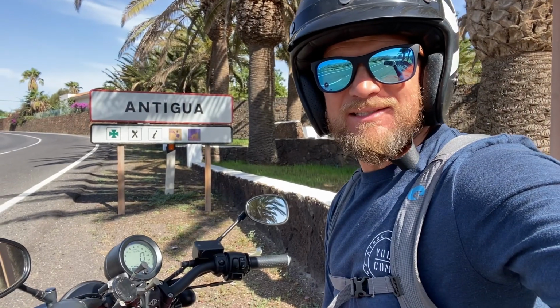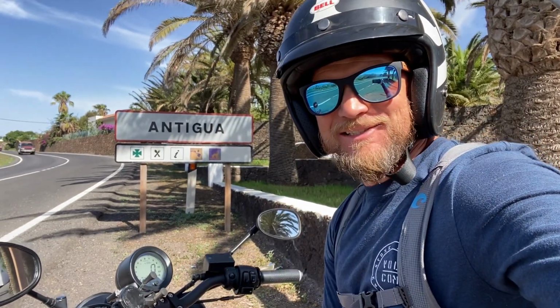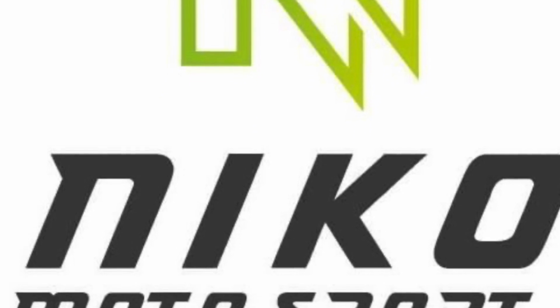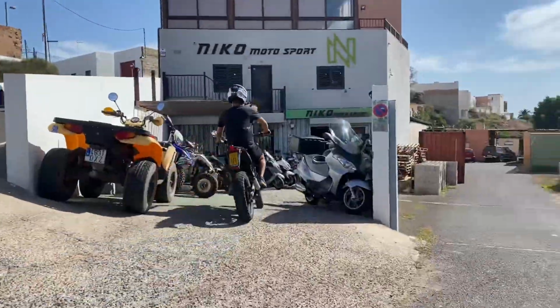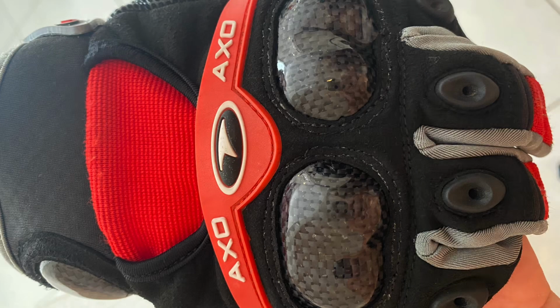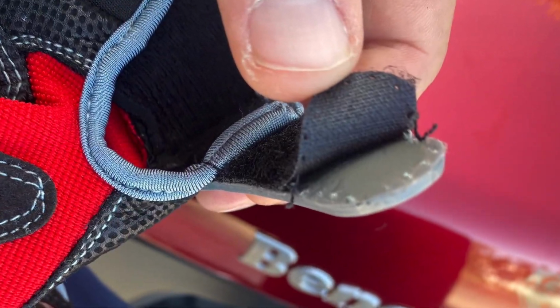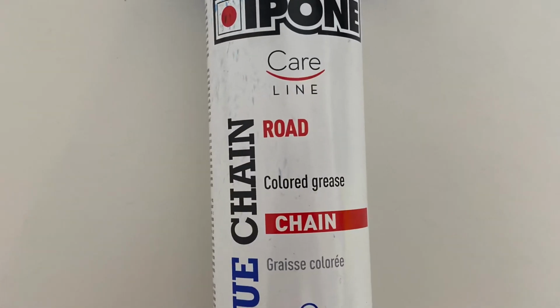So we made it to Antigua, where we're going to find Niko Motorsport. Let's head into the town and see what they've got rolling for us today. Working on two-strokes. Supermoto. Headed inside and exchanged my AXO gloves for a new pair, which actually ripped on the way home. Not happy with AXO. And picked up a tire repair kit, as well as some chain lube.